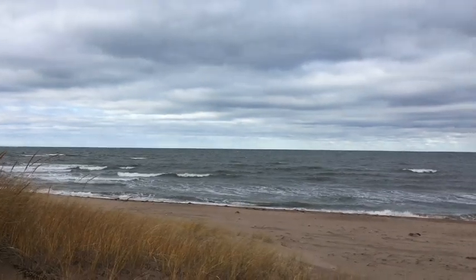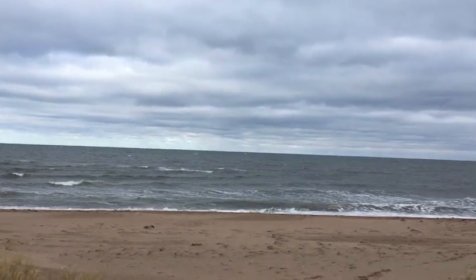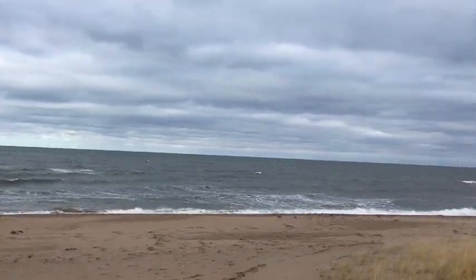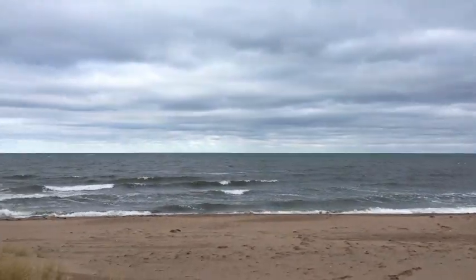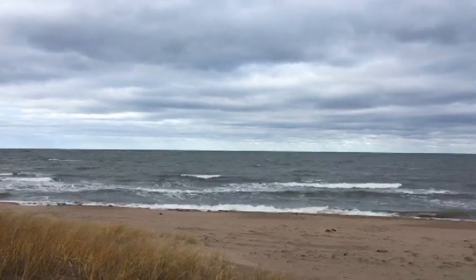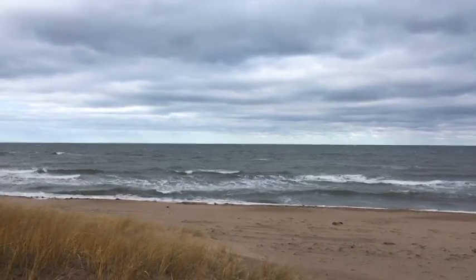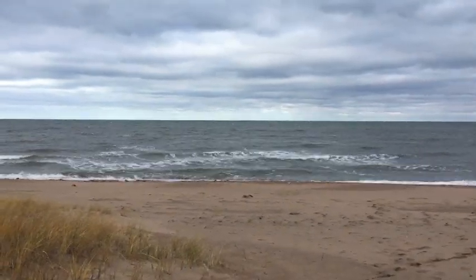So it's pretty windy and cold. Heading back towards the truck now. Haven't found too much more after that pendant. I thought I'd give you a shot of the waves. And that water would be cold today. Just a tad bit nipply. All right, let's find another hole.